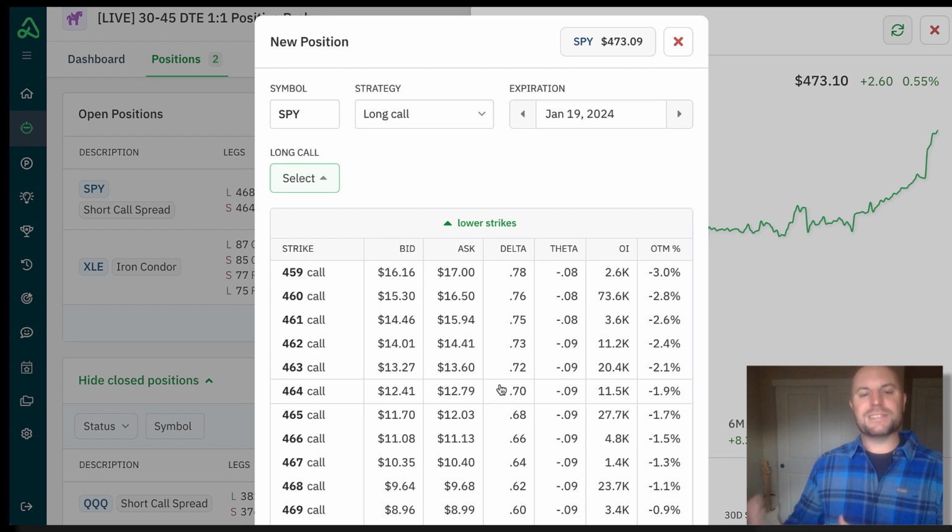From that standpoint, I'm not too worried about being assigned, if there wasn't an ex-dividend in play, because there's so much extrinsic value, it wouldn't make sense for that option holder to forfeit all of that extra money. If they wanted to get out of the trade, it would make more sense to just sell the call.